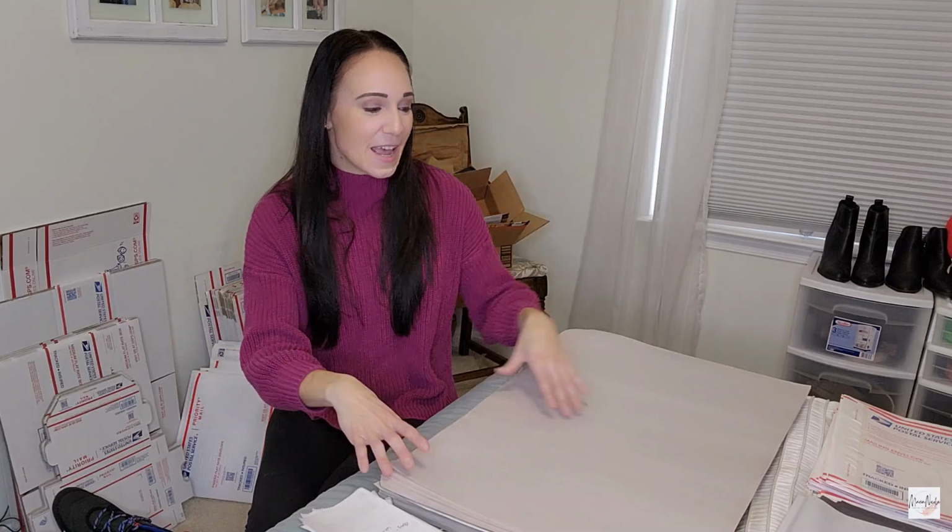So let's get the label on, and we'll get it going. I do have a mailbox that's outside of my workplace, and sometimes when I only have a few items and they can fit inside of the blue mailbox, I will just ship them there so that I don't actually have to go to the post office that day.